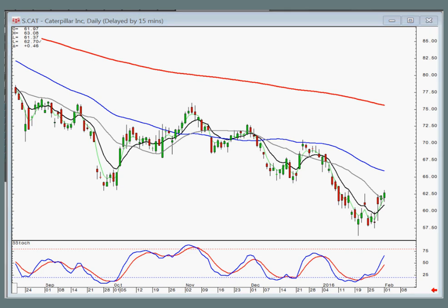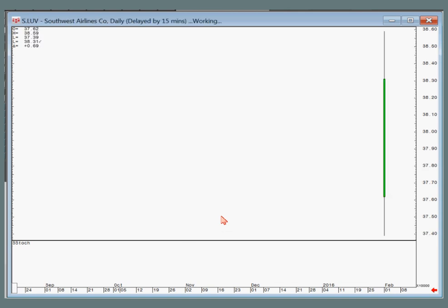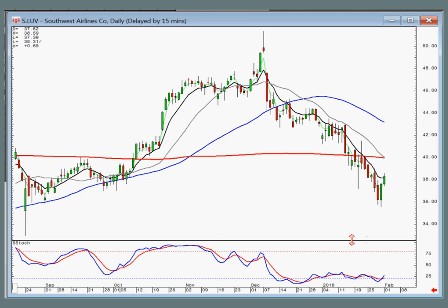Caterpillar, again, not a very exciting trader, but at this point, if you're long on that move, just have to watch to see what it does at the 50. I wouldn't buy this one. Nah, still wouldn't buy this one. There's no great movement in it.